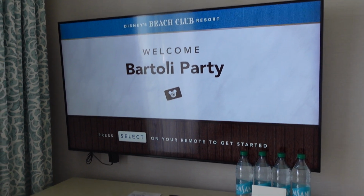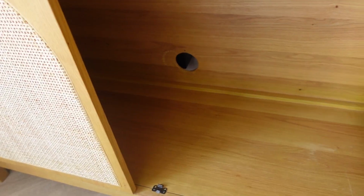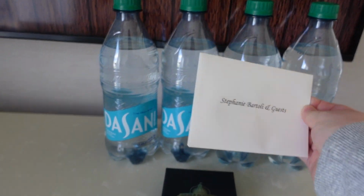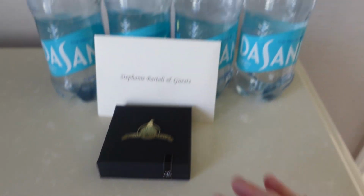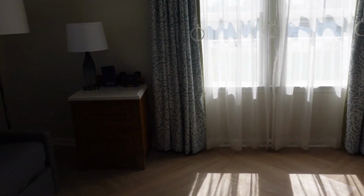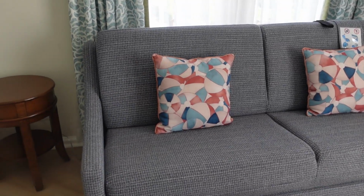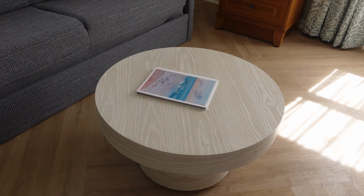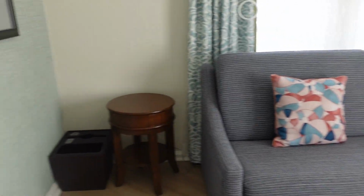And then you have your welcome area and a very decently sized little location there. They gave us 4 bottles of water, and it looks like a little card with an envelope and some welcome chocolates. And then you come into the main bedroom, and you once again have another couch set and a very decently sized table. This room is huge, I have to admit.